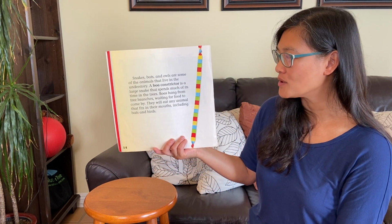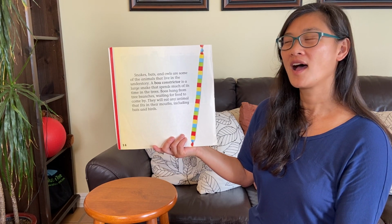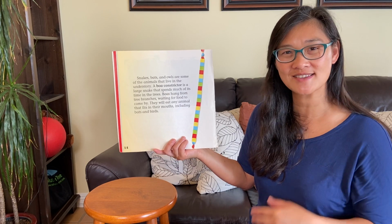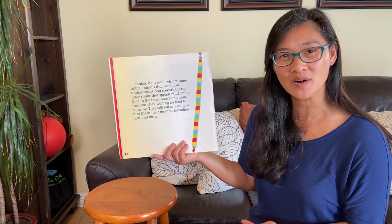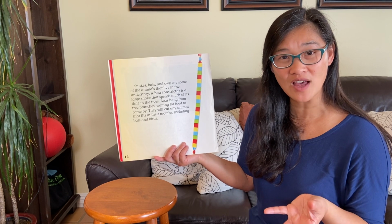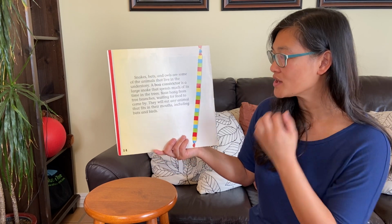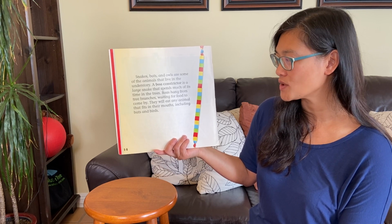Snakes, bats, and owls are some of the animals that live in the understory. Like Ollie, we should ask Ollie, huh? He probably knows a lot about the understory because he's an owl, and owls live in the understory. Oh, and owls are nocturnal. That means they like to go out at night when it's dark. That makes sense. A boa constrictor is a large snake that spends much of its time in the trees.